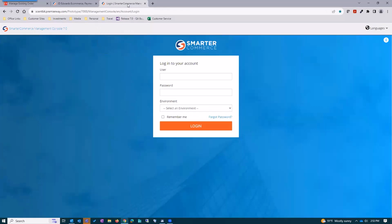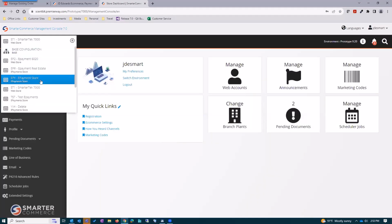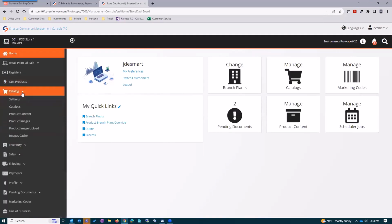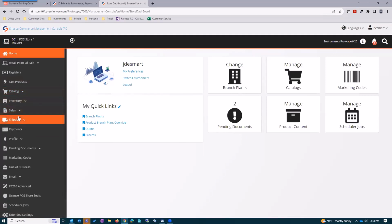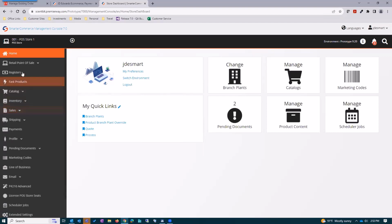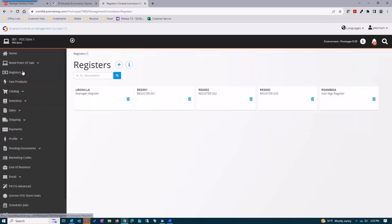Our management console is an internal tool that you would have your internal users, administrators, managers have access to, and it's through here where they can manage each store location that they have defined within the solution. It's here where they manage the catalog and product content that I shared. It's here that they manage the business rules that are available for the integration. It's here that they also manage the various associated or defined to that store.